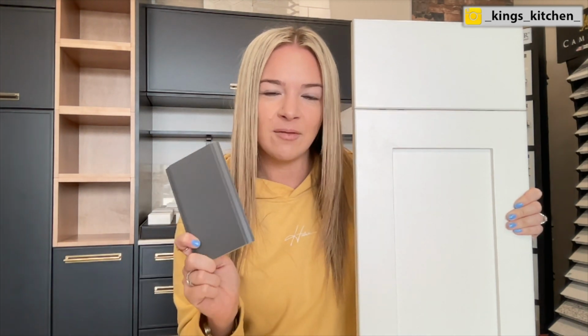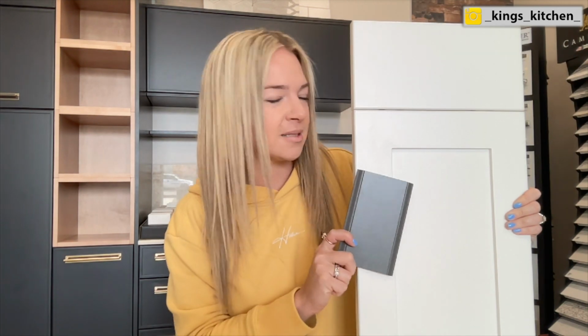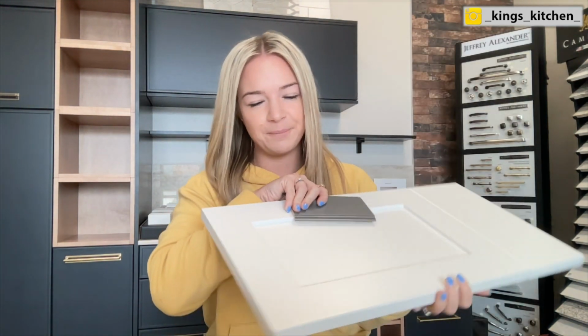So we have a really beautiful white shaker cabinet in this kitchen combined with Pepper, one of our all-time favorite dark gray paint colors that really gave it a beautiful, nice twist in this kitchen, along with some other features that you will see here shortly.